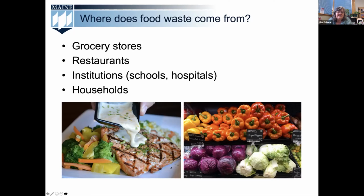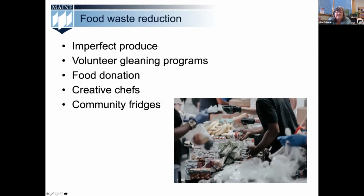Fortunately, food waste is an issue that is becoming more important and more visible. Imperfect produce is being marketed as a lower impact option. Gleaning programs connect excess food to volunteers who harvest it for food pantries. Grocery and other stores are finding ways to donate excess product. Chefs are creating dishes and menus from food scraps and highlighting species of fish, cuts of meat, and parts of vegetables that were once considered trash. In some places, community refrigerators allow people to share their leftovers with strangers.